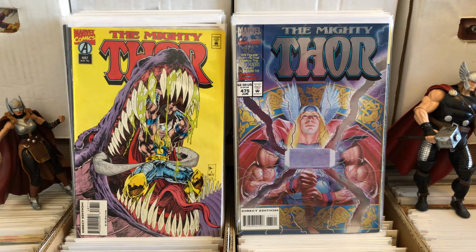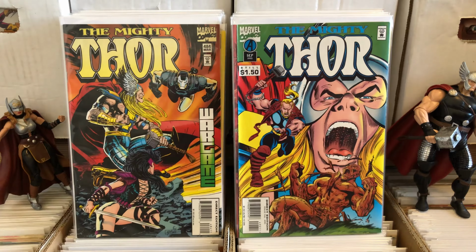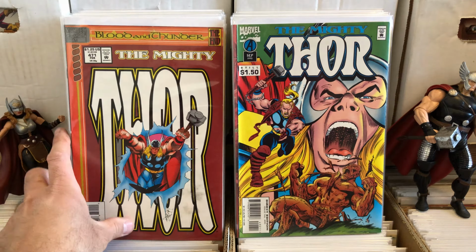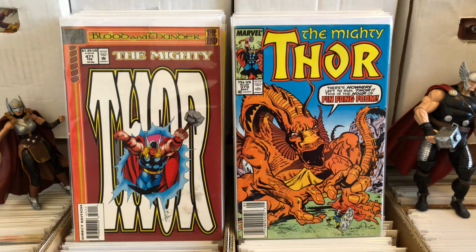Got a big fancy chrome cover. That one's got a pretty good spine roll on it, but that's all right. Ooh, Fin Fang Foom. I'm not gonna complain too much if any of these are in bad shape.